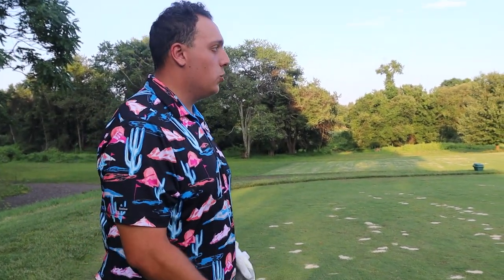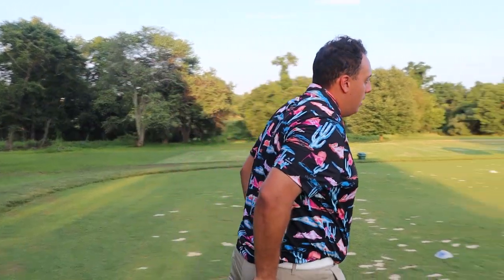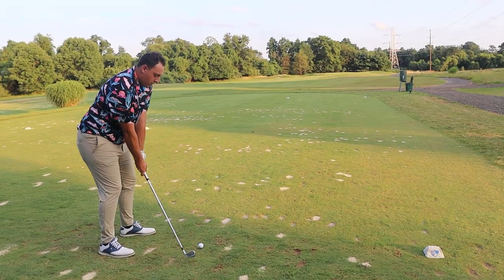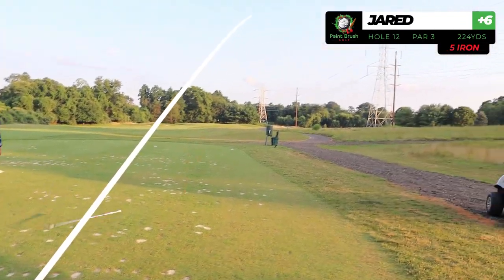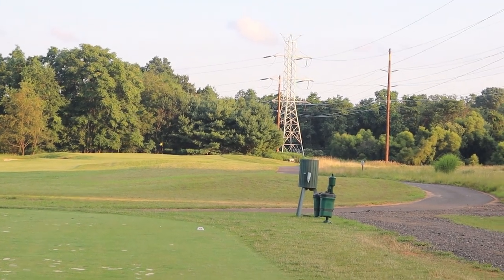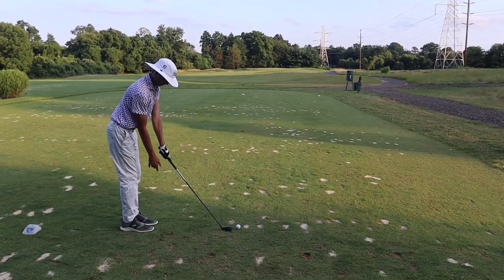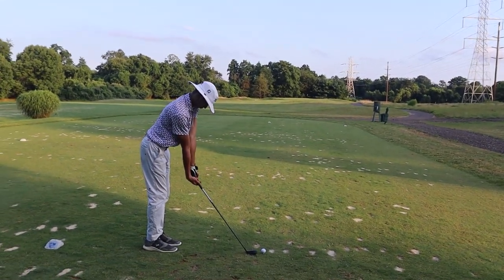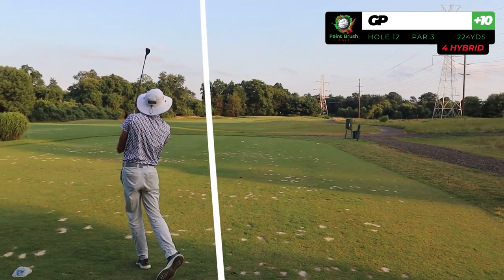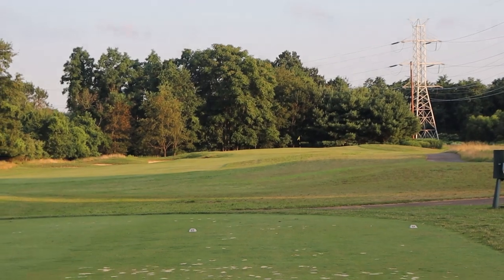It's just drawing. Swing feels foreign right now. It's kind of bad mental state. Let's see what we can do. Cart path, just off to the right. I'll have an easy chip. Looking pretty good. I think it's gonna be a little short. Yeah, it's in the fairway.